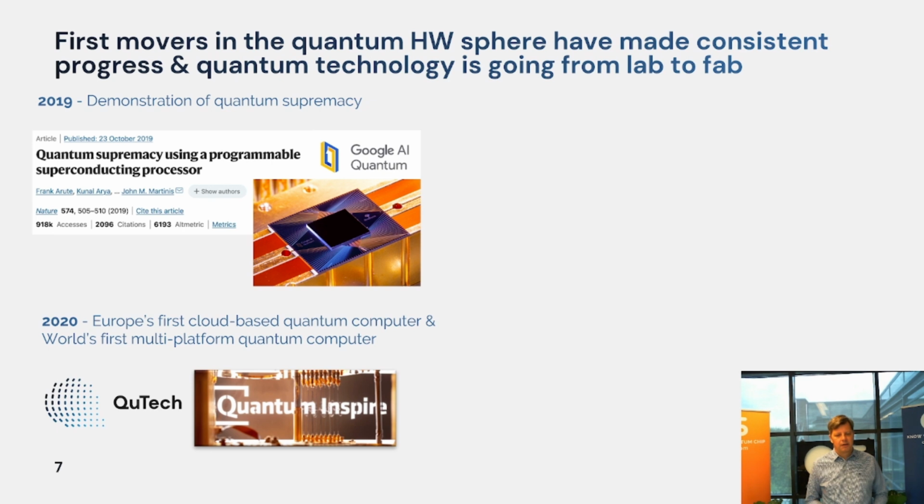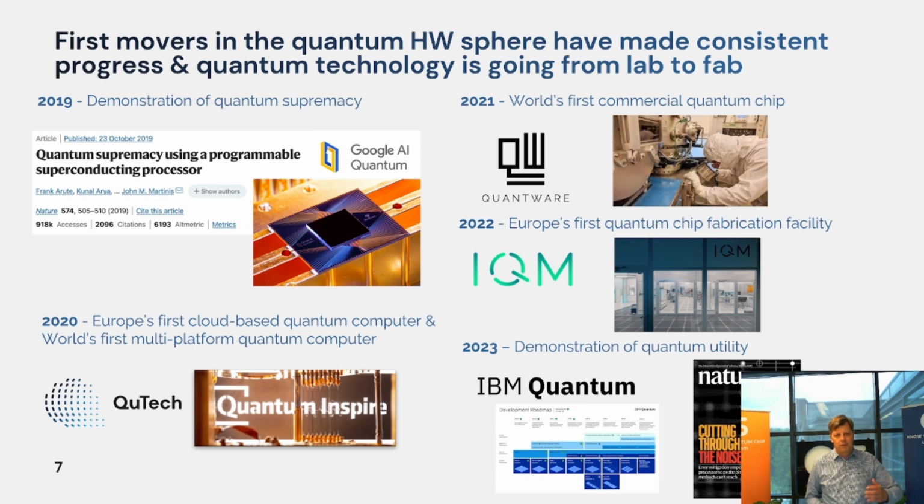And what is interesting here is that next to the superconducting chip, we were also offered a spin qubit system, another quantum computing platform. And we see here also that quantum technology on the right side is steadily going from lab to fab, by opening up, for instance, the world's first commercial quantum chip company in 2021, Quantware. And Europe's first quantum chip fabrication facility was opened in 2022 by IQM. And just recently, IBM Quantum in the US also demonstrated quantum utility, where quantum computers showed similar performance as large-scale supercomputers on a useful scientific application.